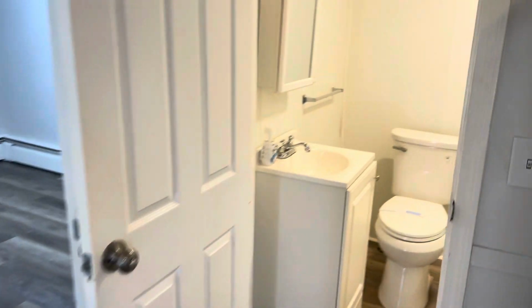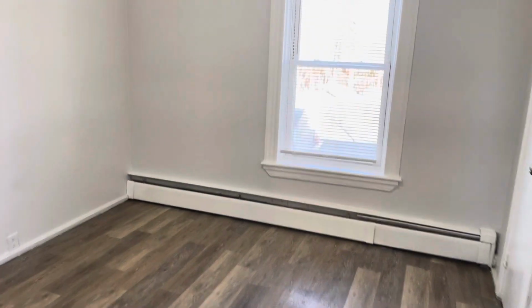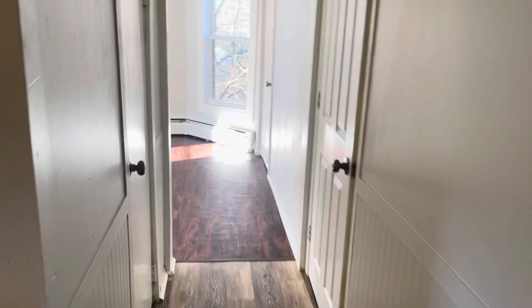Off the kitchen, we get the bathroom, new vanity, shower tub, bedroom number one, big enough for a queen set. Bedroom number two, slightly bigger, definitely fit a queen set, maybe a king. Extra closet there to my left.